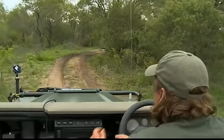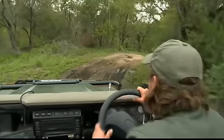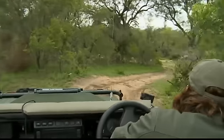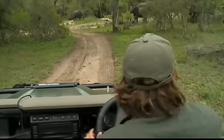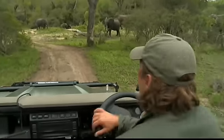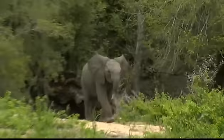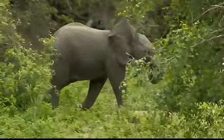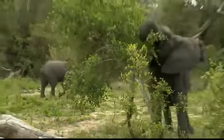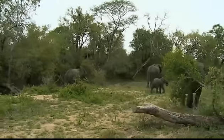We saw that little calf nursing, and Megan would like to know, how long do they nurse for? Oh, there we go. They nurse for just over 2 years, sometimes a bit longer. It all depends on the individual. Look at this, he's got a stick in his mouth. Playing with it more than eating it. You've got a little fight, that one. It's okay.